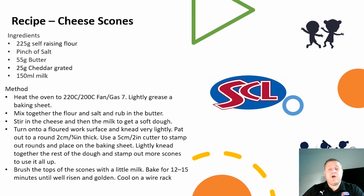So I promised you an exciting challenge that you could do with your parents at the end, and here it is. It's your opportunity to use all the different measurements that we've already spoken about, and you've gone away and tested and worked out what the best types of ways to measure these are, and how much things weigh and how much water we can get in a container. And what we're going to do now is put that into the form of making some scones.